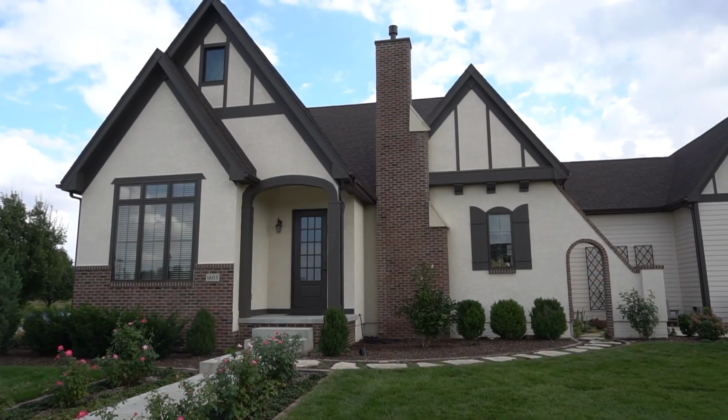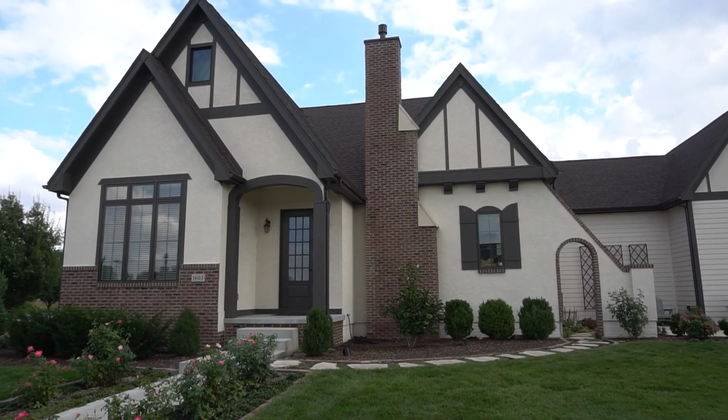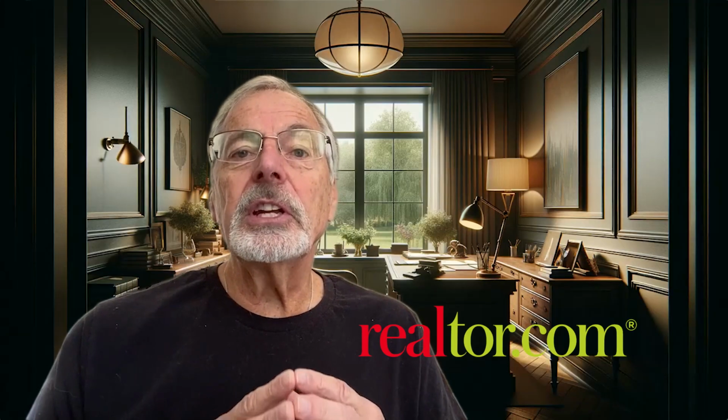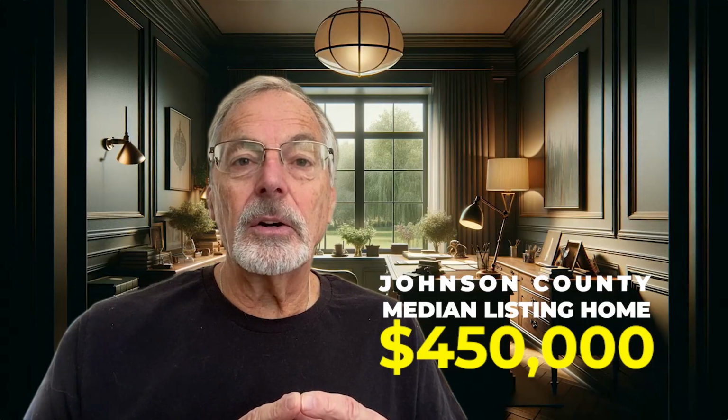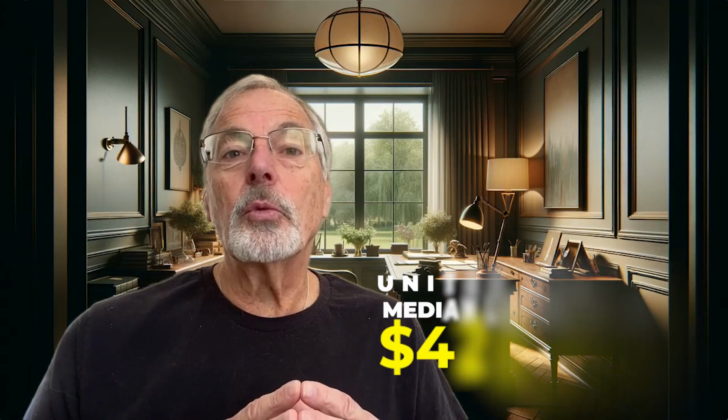Adding to the cost of living is housing prices. Now, Leawood's housing costs are significantly higher than both the national average as well as the state of Kansas. Take the median home price, for instance. Per Realtor.com, the median listing home price in Leawood is $693,000, as opposed to the average for Johnson County, which is $450,000, and for the United States, $420,000.